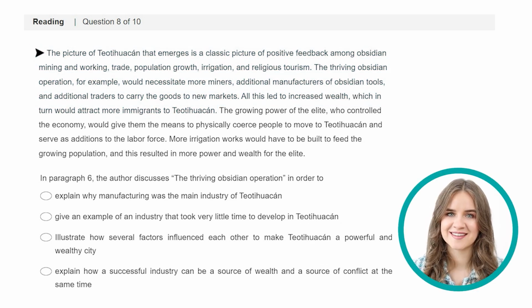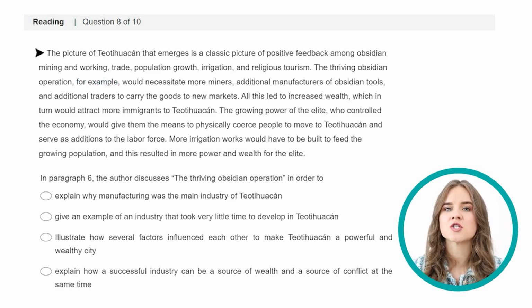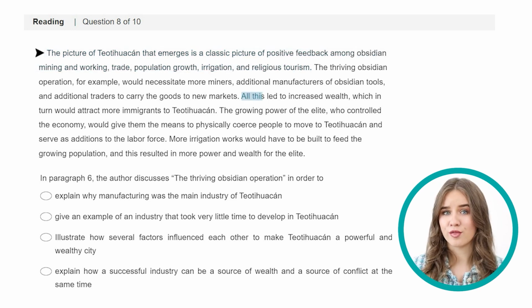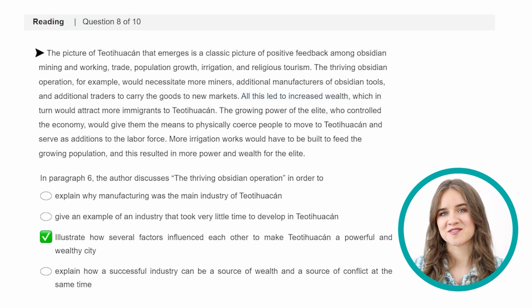Ready to check? I can see that the information in the question is given as an example. This means that it illustrates something given in the previous sentence. The picture of Teotihuacan that emerges is a classic picture of positive feedback among several factors. I can also see that all this led to increased wealth. So option C is correct.